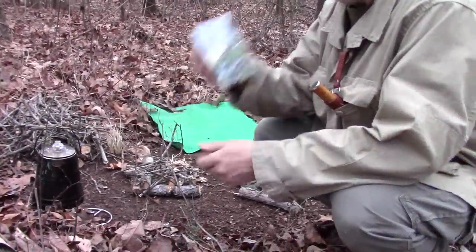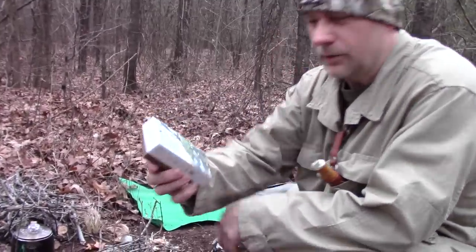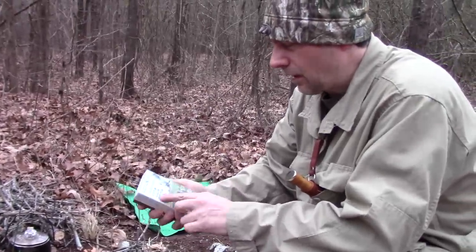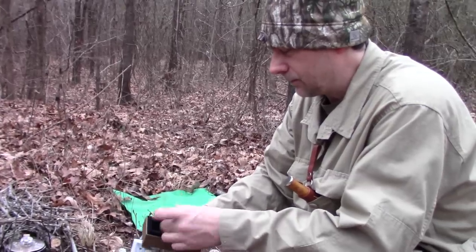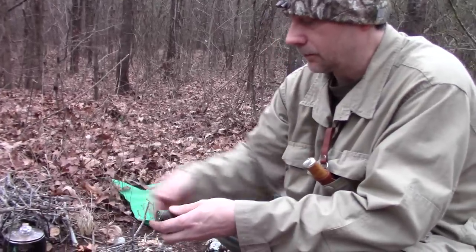Now, I brought the box because there's no name on this item, but it says LC Fun Lighter. Yeah, this was a Christmas present off Amazon. Arc USB flashlight waterproof. So, let's open it up. It's a new toy. So, let's take a look.